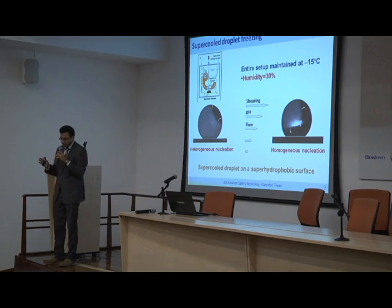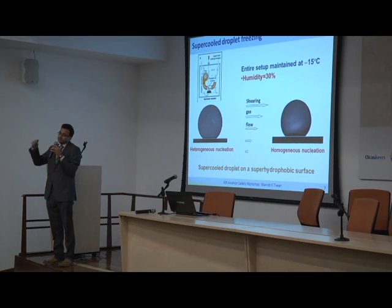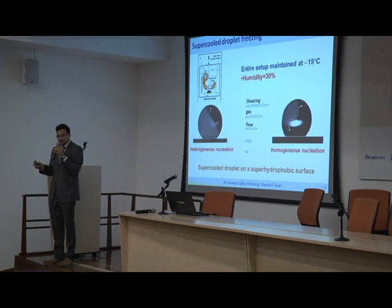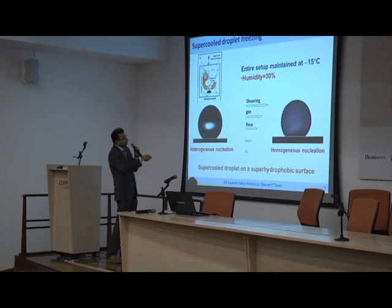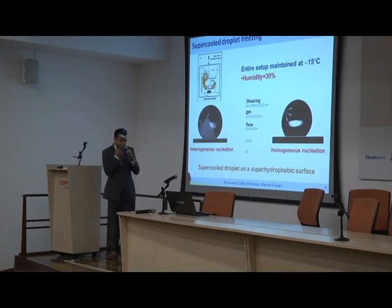Now, the first thing we started worrying about is, well, we have a bad mini wind tunnel. We don't have any control of the temperature, and probably that's why things are fluctuating. So we did whatever we possibly could in our little chamber to make sure that the substrate, water droplet, and the ambient temperature were as close as possible to minus 50. Still, whenever we would have airflow, we would have homogeneous nucleation.